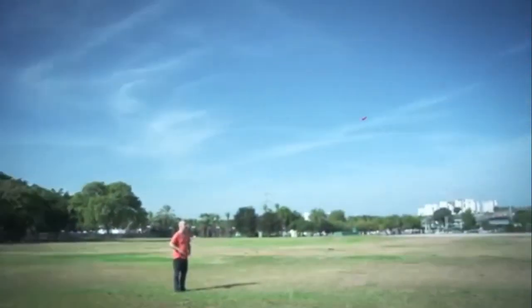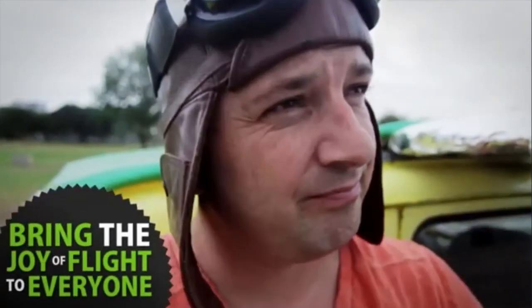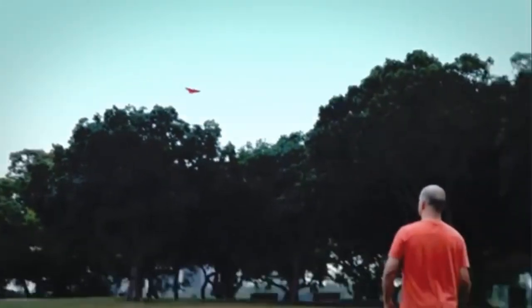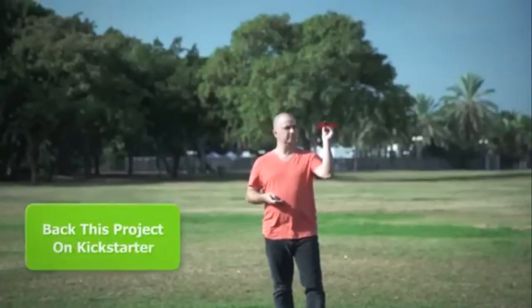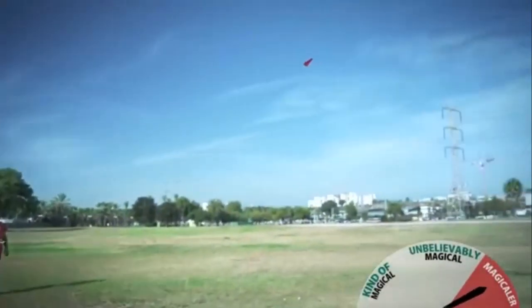The prototype is fully functional and the super ultra magical Power Up 3 is ready for production. This is where Shai needs your magic beans. If you help Shai get to 1,400 backers, you'll help him bring the joy of flight to everyone and obtain the privilege to look down on regular paper planes for the rest of your life. So back Power Up 3 and help make the magical magical-er.